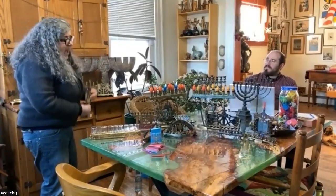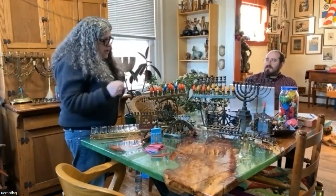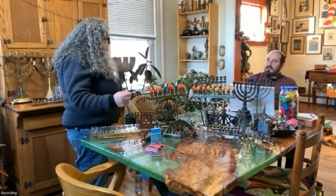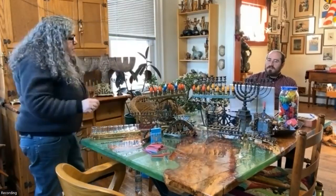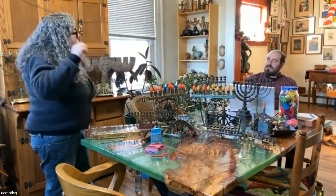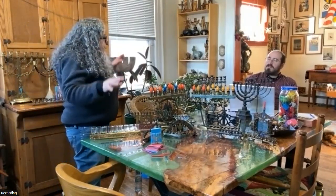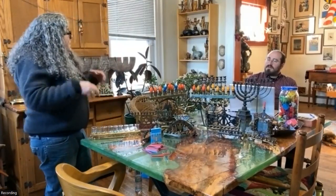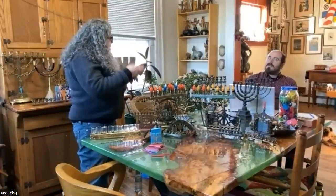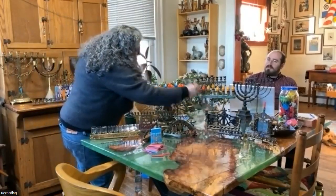Yeah. Once Israel developed its own economics and its artists began to express themselves, there's always been a fantastic art school in Jerusalem called Bezalel. It makes every kind of functional art. It makes covers for siddurim. It makes menorot. It makes candlesticks for Shabbat.